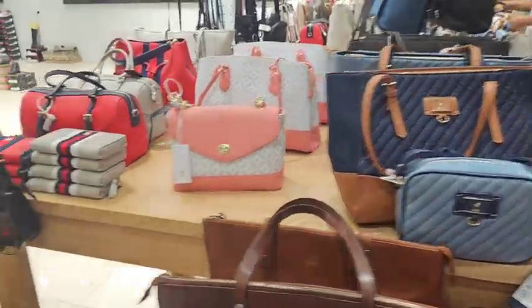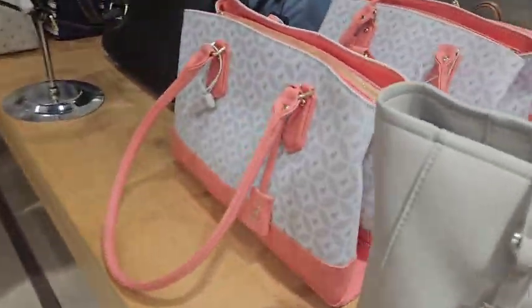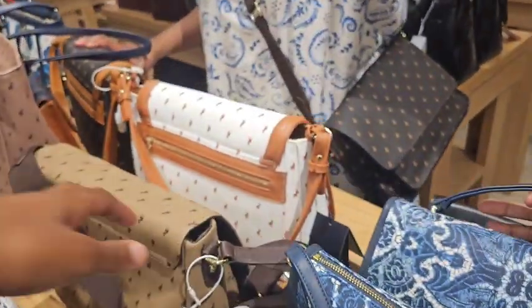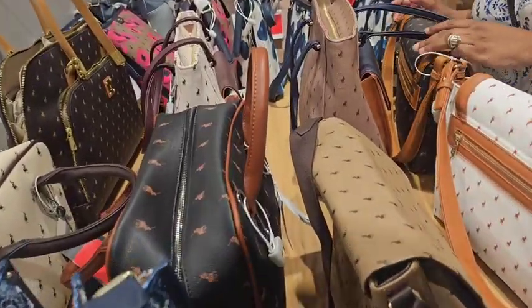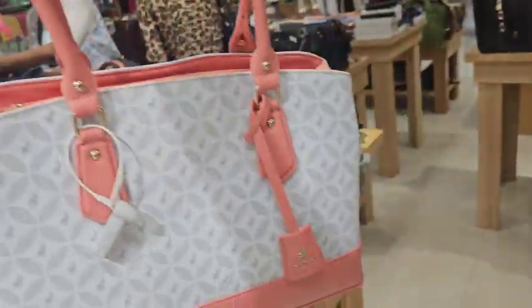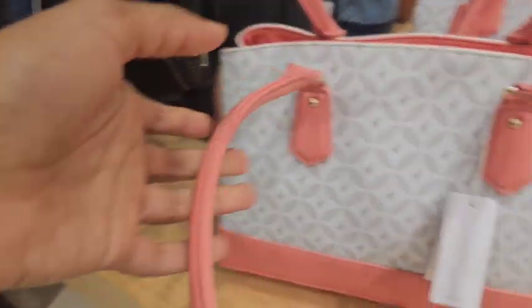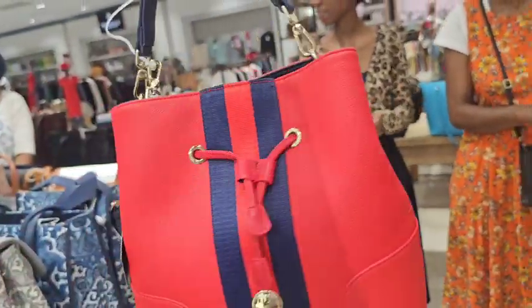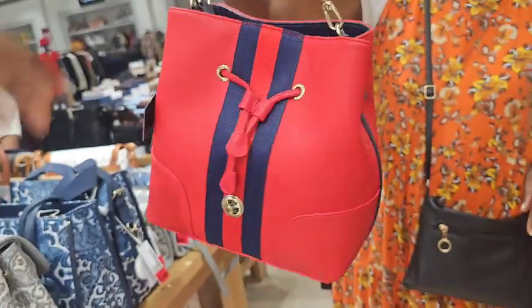The options here are mad. Messenger bag. Okay, I'm going to this. Another color thing. Color thing. I'm a bucket bag. Shape your thing handy.